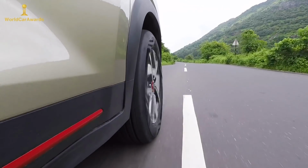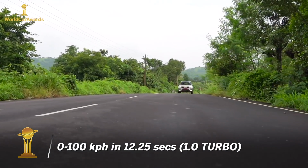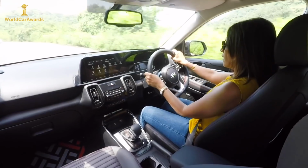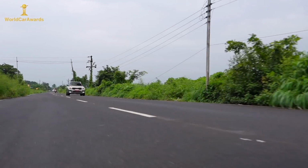The Sonet gets up to triple-digit speeds reasonably easily. The 0 to 100 comes up in about 12.25 seconds. Now, when you do get up to triple-digit speeds, the Sonet feels stable and planted.